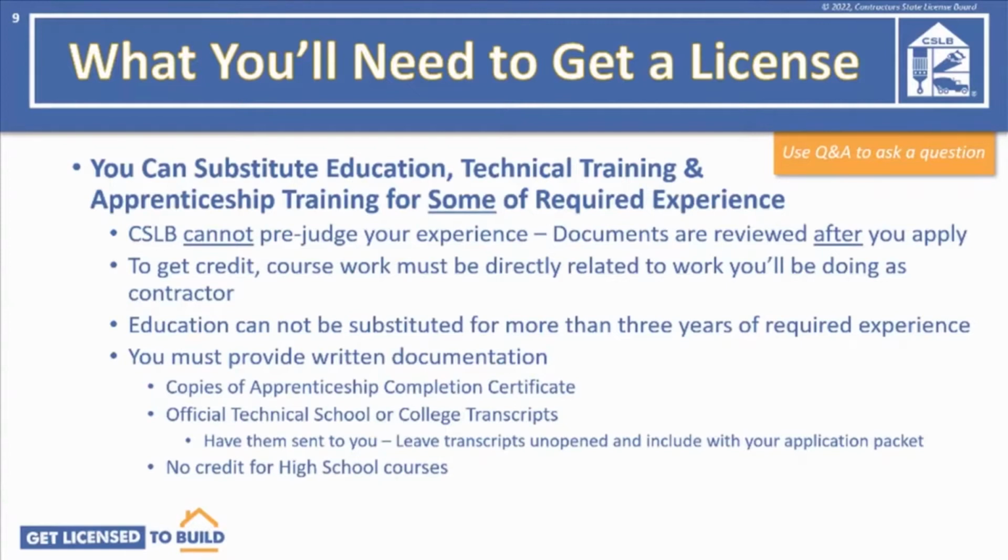That means a copy of any apprenticeship completion certificates you earned, or official technical school or college transcripts. Have your transcripts mailed to you. Do not open the envelope. Leave it sealed and included with your CSLB application packet. Note that high school courses will not earn you any credit towards your contractor license.